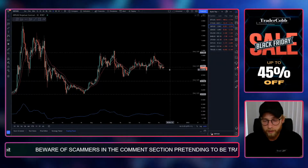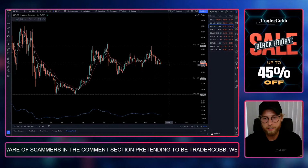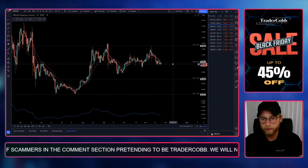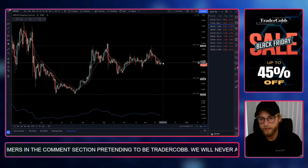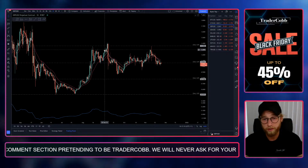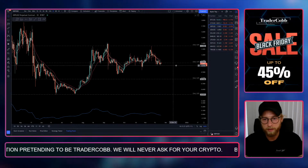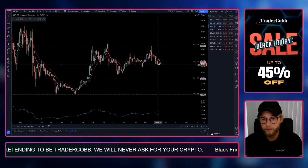So what's it doing now? It's sitting right on that level. So I'm steering clear of XRP. There's no trading opportunities for me. There's no real direction on this daily. So it's hard to trade these lower time frames if you don't have a direction on the daily. So yeah, I'm staying clear of that until we either get a break to the upside or break to the downside.